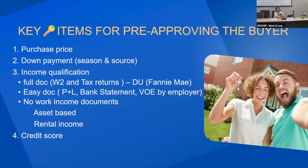Sometimes they tell us the credit score is really good, that they got it off the bank. But the credit score has to be based on TransUnion, Equifax, and Experian, the three major bureaus, for the lender. The one they get from the bank is pretty good, though. The guy told me he had 800. We ran it, he had 740. So it's a little bit off.